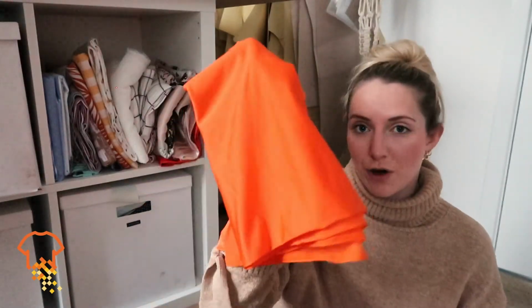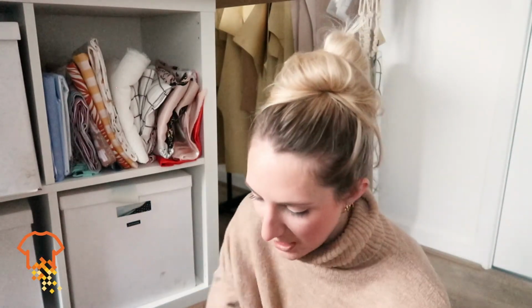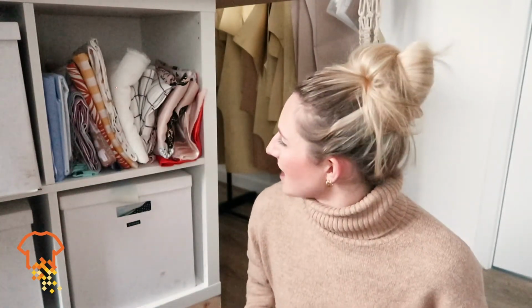4-way stretch lycra swimwear kind of thing. Again, I do not think I'm going to be pulling this colour off anytime soon, but I was thinking of making like quite a one-shouldered ruffle piece. I don't know, I'll have to look for inspiration. Okay, I said I stored these based on textile, but somehow some Georgette has snuck its way in there, which again is a wine colour.